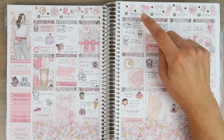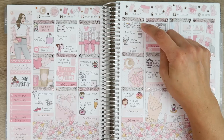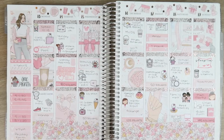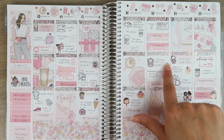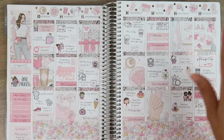Oh, this was the worst day ever because our coffee machine broke and we couldn't have coffee. And if you don't know this about me and Adam, we are coffee fiends, but we ended up going to McDonald's to get some coffee. We had a water balloon fight. Oh, this day school was officially closed. So they announced that kids would not be going back into school.